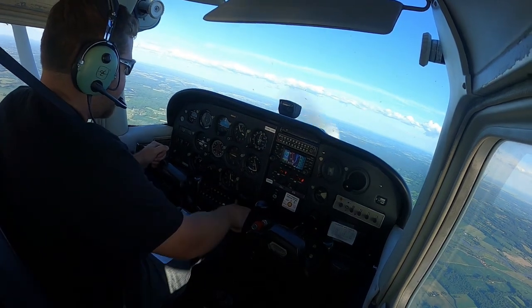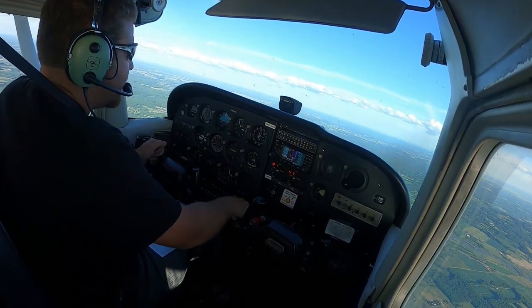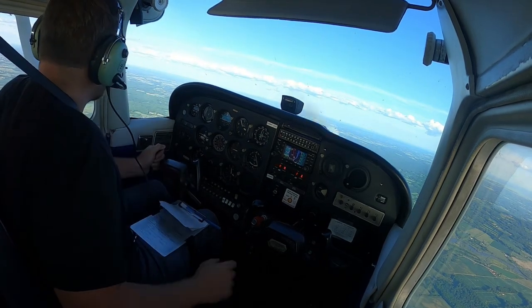We're about 5 miles southwest from the airport. We're going to be entering the left downwind for runway 31.